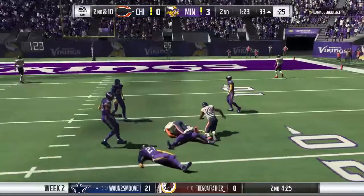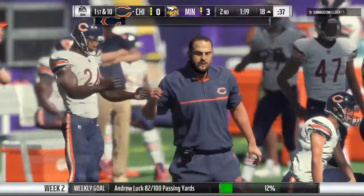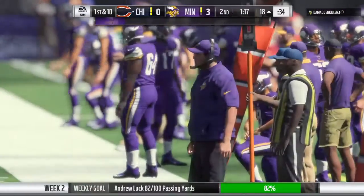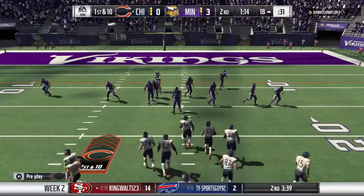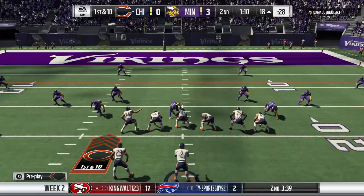Over the middle, it's caught by Rodgers. And inside the 20 before he's brought down. 14 yards that time for number 14. An ex-teammate used to tell me all the time, I hate experienced quarterbacks because no matter what, you really can't hide what you're doing.